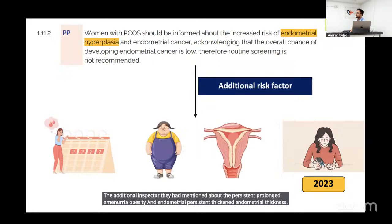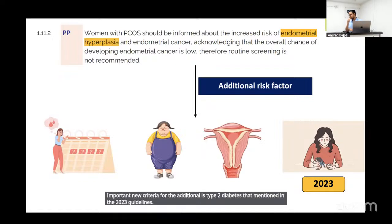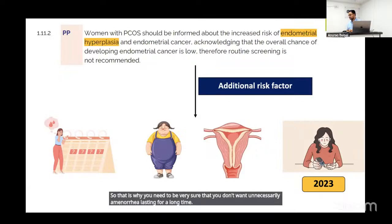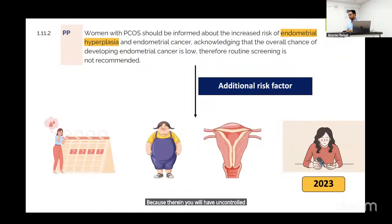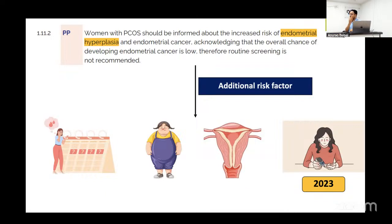An important new additional criterion is type 2 diabetes, which they mentioned in the 2023 guidelines. So that is why you need to be very sure that you don't have unnecessary amenorrhea lasting for a long time, because then you will have uncontrolled proliferation. So how does amenorrhea predispose to endometrial carcinoma? The hyperplasia of endometrium. Because you have got a lack of which hormone? Yes, progesterone is not there, so it's just proliferating.